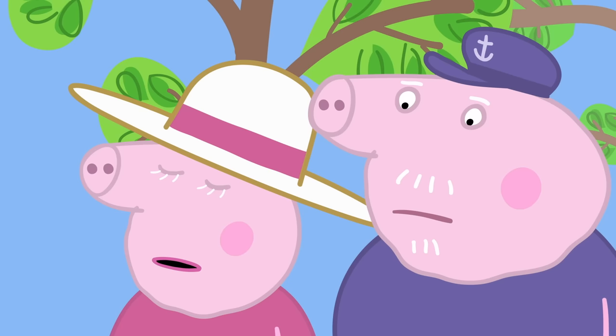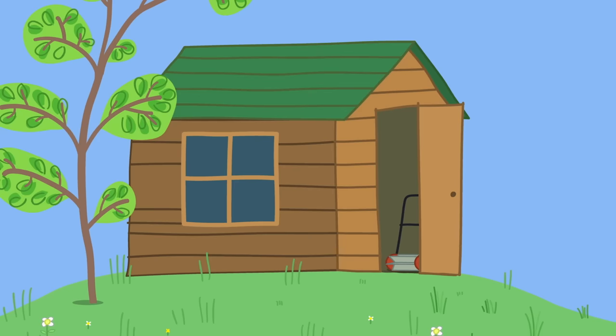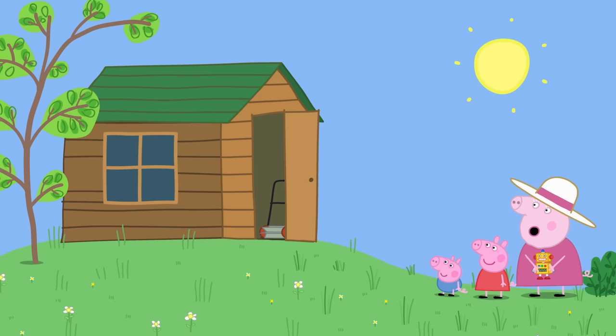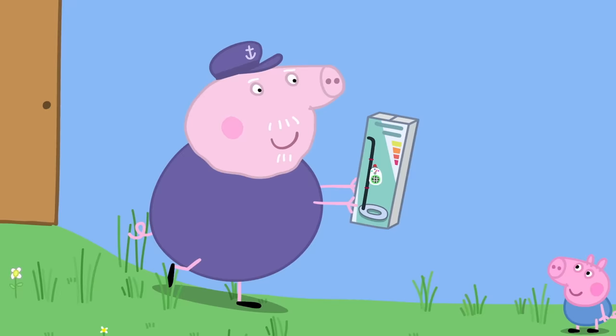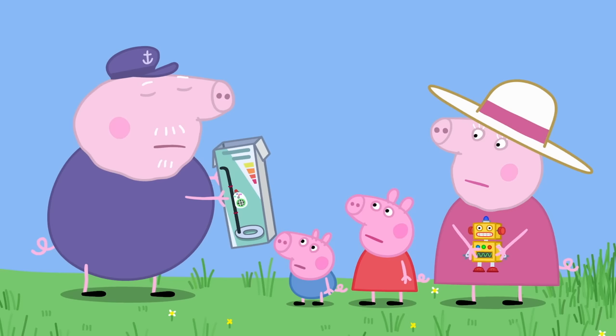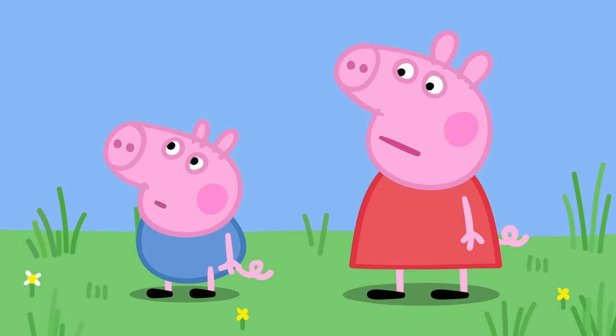Yes, I have the very thing for finding lost keys in long grass. Now, where is it? The lawnmower is right in front of you, Grandpa Pig. But I'm not looking for the lawnmower. I'm looking for this, my metal detector. Metal detectors are good at finding lost keys. Oh, it's not in the box. Is the metal detector lost as well? I'm afraid so. Oh, dear. Sorry, George. The key is lost forever.